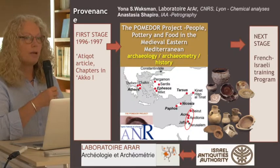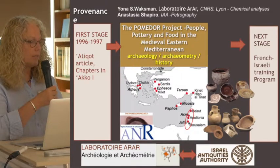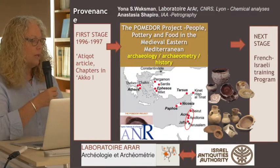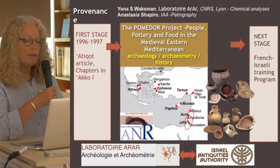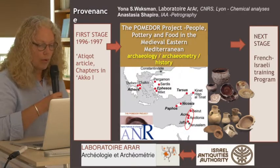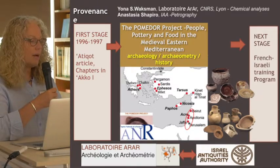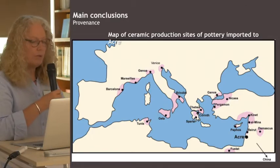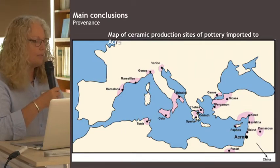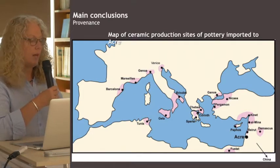This started a collaboration that is ongoing since, and a highlight of this is ANR funded research, the Pomodoro project, which in its framework we also analyzed finds from other sites. And we defined very well the Beirut and the Akko workshop productions that you can see here on the slide. In the future, we plan to initiate a French-Israeli training program and to share our gained knowledge to younger archaeologists. And just to give you an idea of the results, just in a glimpse, on this map you can see the main production sites of all the ceramic wares that were imported to the Latin Kingdom of Jerusalem.